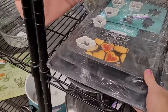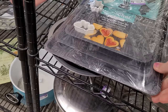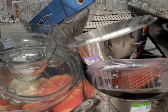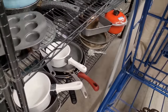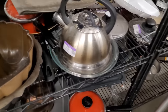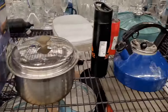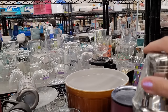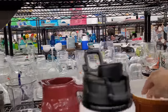What else can we find? Baking sheets and cookie cutters. Some more pots and pans down the bottom there. Glass bowls. As many of you know, pots and pans just aren't my favorite. So unless I see something really exciting that catches my eye, I tend not to shop too heavily in this section. We've got some teapots and kettles over here. More travel mugs. This looks interesting. Worth a look. That is a modern piece from Portugal.